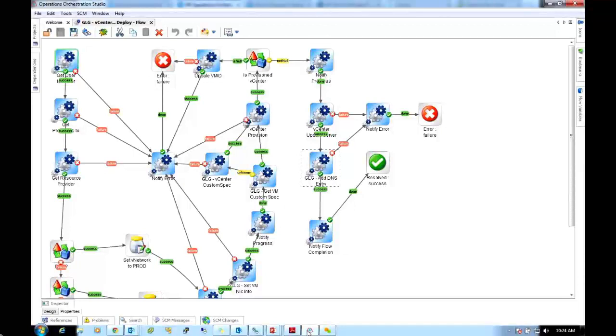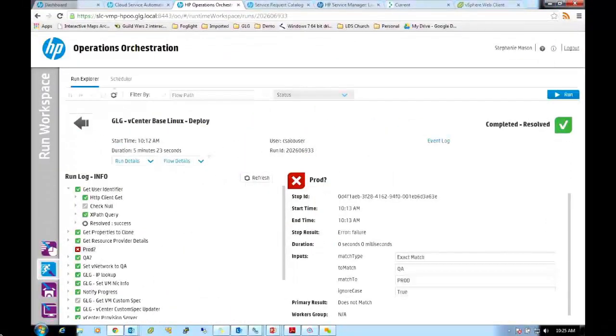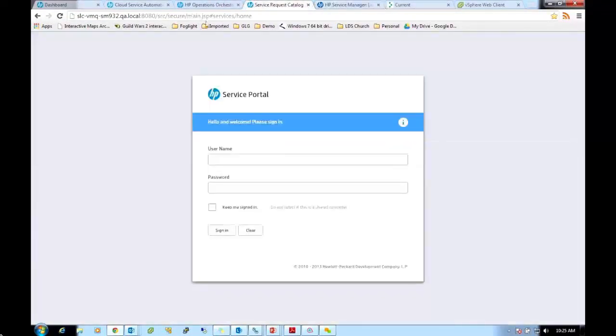Sounds good. Okay. So at this point, we are finished covering CSA, and CSA connects to OO, unless we have any questions, and that's perfectly fine. If you want to jump in with a question, we're going to go ahead and take a look at Service Manager now. Okay, so in our Service Manager environment, we're going to log into the SRC portal.